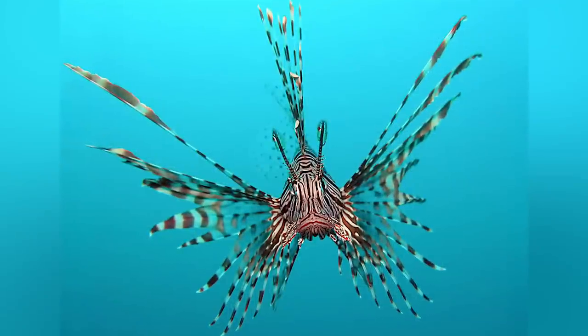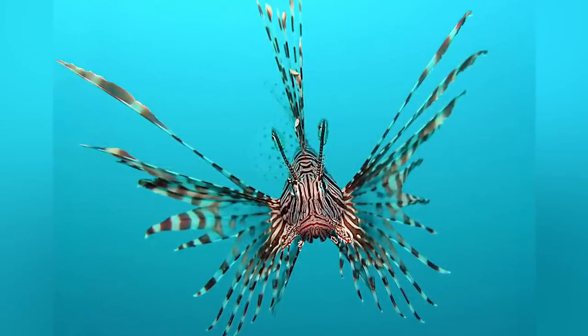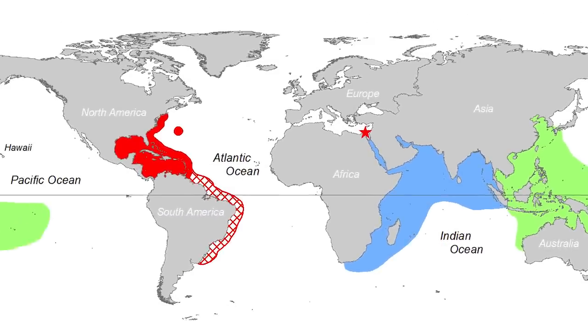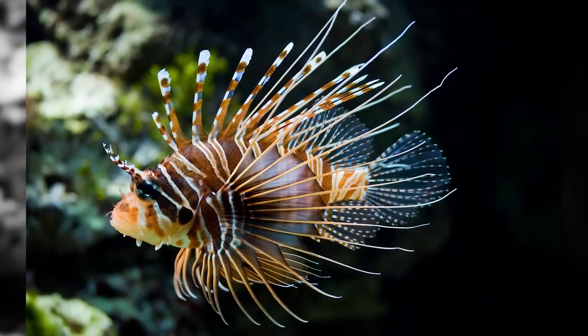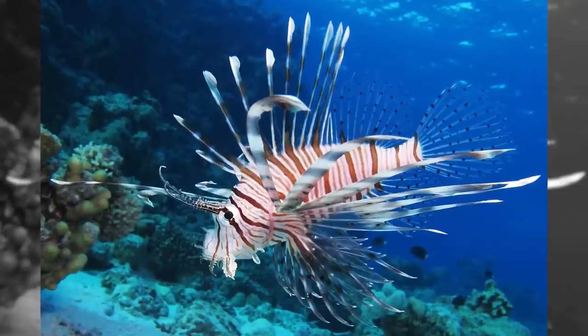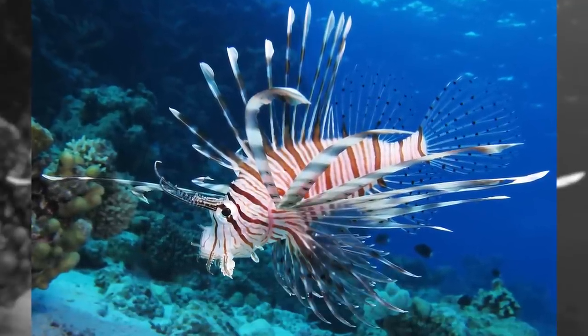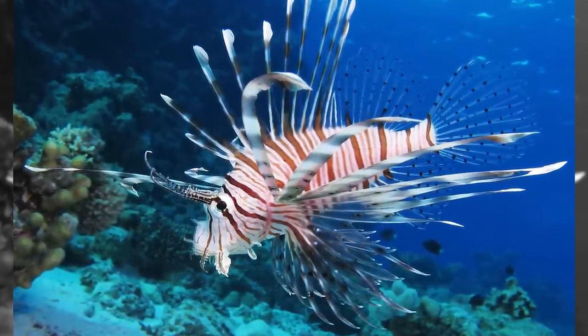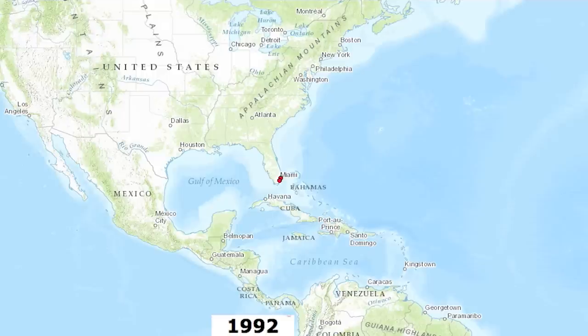The lionfish, genus Pterois, is native to the Indo-Pacific, but two species were introduced to the Atlantic by owners of exotic pets. While usually about the size of an adult hand, they can grow to a length of 18 inches. They are impressive, both to look at and in the size of their impact. This map shows their spread across the Western Atlantic and Caribbean.